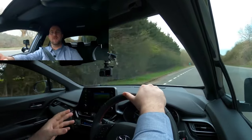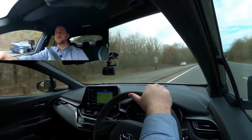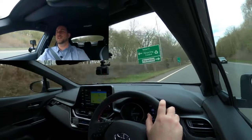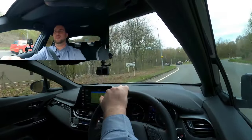They've put a lot of effort into the sound damping on this car as well. It's not a massive car, and I sometimes find that in smaller cars it can get a bit noisy at speed, but actually in this car it's great. You know, it's very comfortable, it's very quiet in here, very quiet.